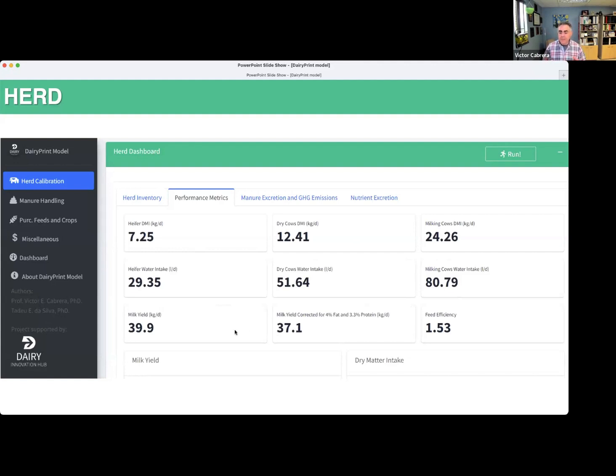If you remember, at the beginning we asked for the milk yield as an input, but part of the calibration internally is to come up with almost the same level of milk production, including the herd population. The original input was 40 kilos per cow per day, and we ended up with 39.9, which is basically the same number. But this is calculated at the cow level. The number we entered at the beginning was the average of the herd, and we are coming up to the same average using the aggregated production for all the cows in the herd.